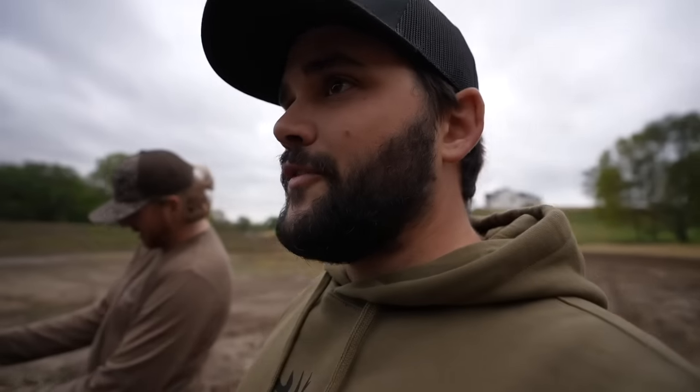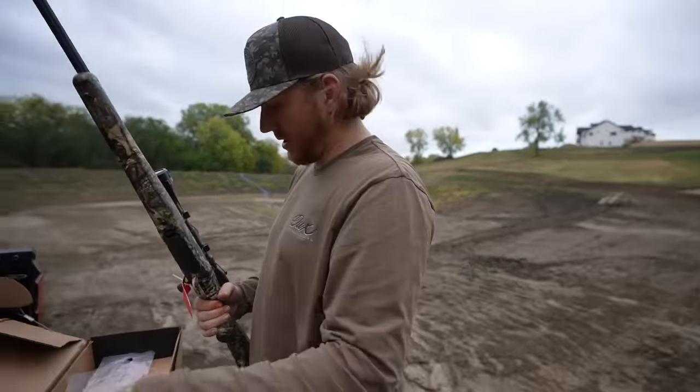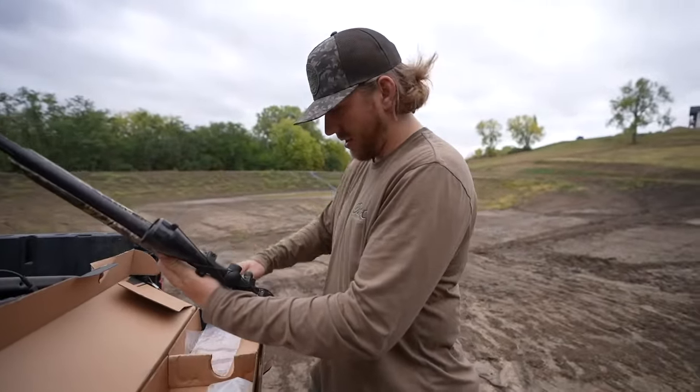So, brand spanking new, straight from Wally World. We got the cheapest rifle that was deer caliber. It was this or a 22. Bam! She's ready to rock and roll. That thing is light. Isn't it though? Really light. I was pretty surprised how light it actually was.